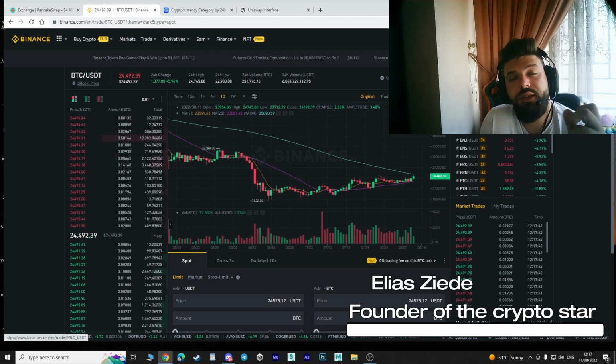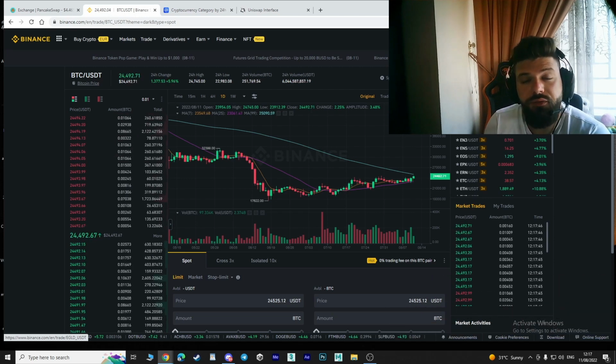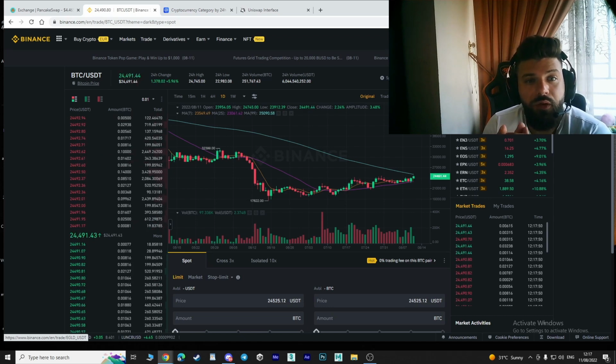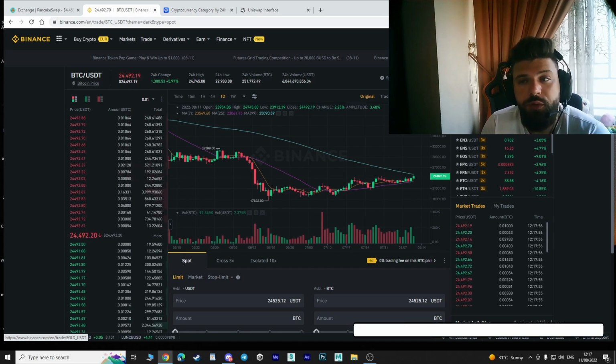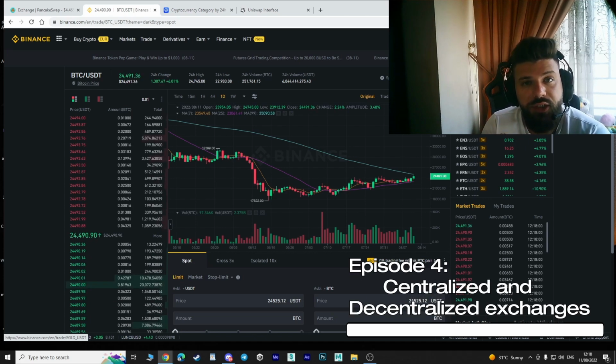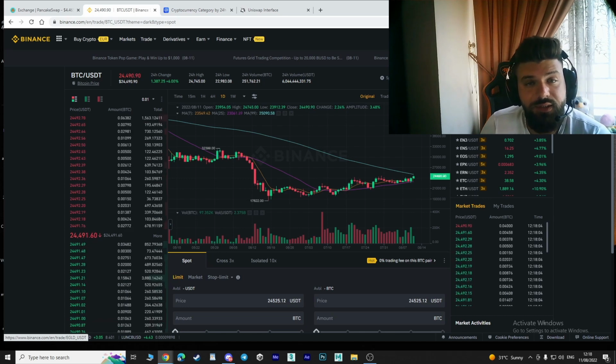Today we will be discussing centralized and decentralized exchanges, what's the difference between them, how you can benefit from using them, and what the requirements or tools are that you need to use a decentralized exchange. We will be comparing both centralized and decentralized exchanges, and talking about the pros and cons of each.